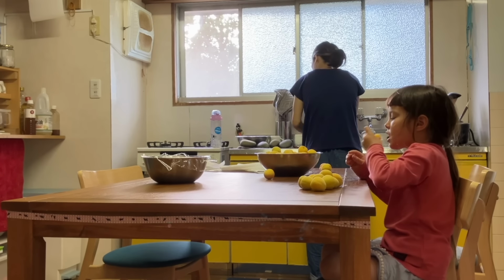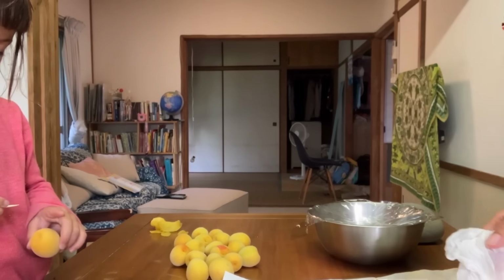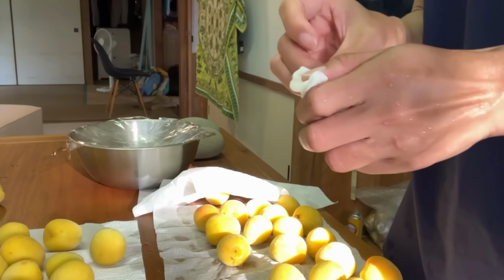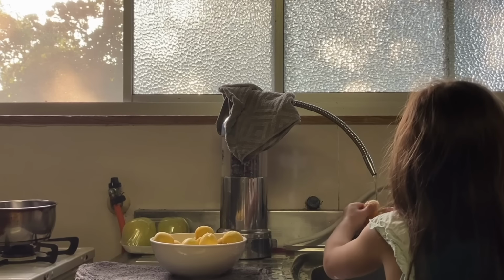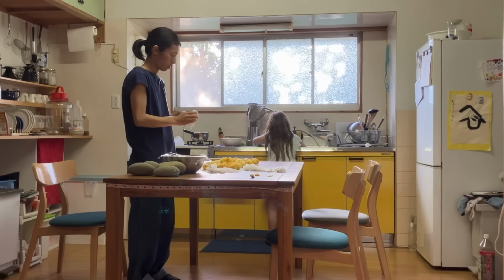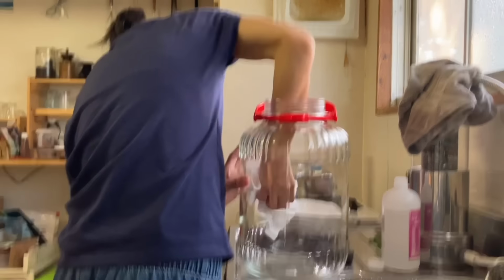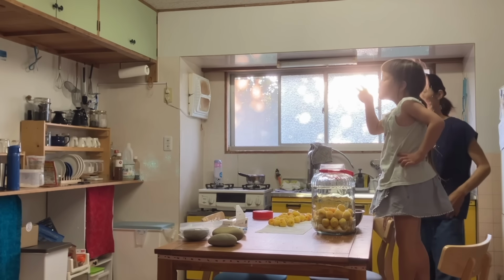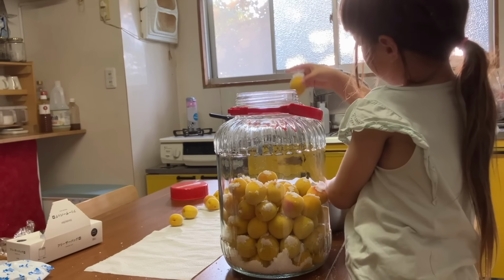First, they remove the stems and gently wash the plums. Then carefully dry each one to remove any moisture. Next, they layer the plums and salt into the jar. They also put a bit of salt at the point where they remove the stem to prevent the plum from going bad.